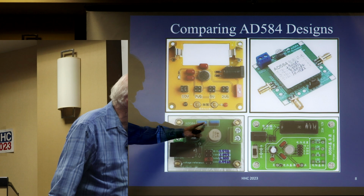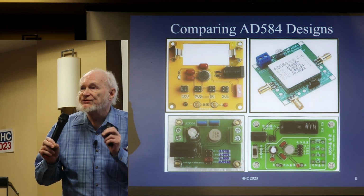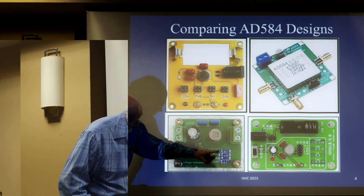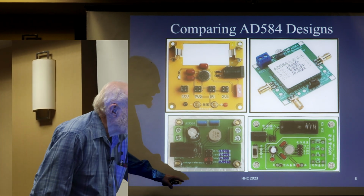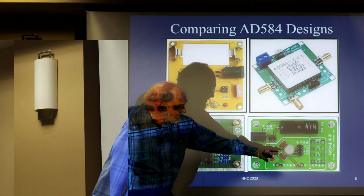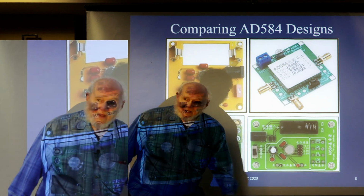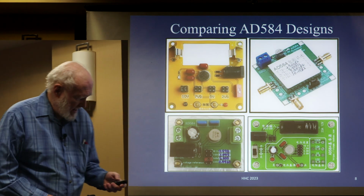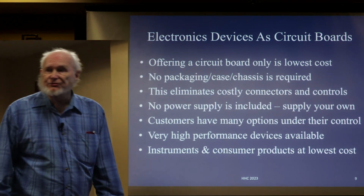This version says, I'm going to throw in some graded resistors, and I'm going to give you not only the 4 voltages, but I'm going to give you 4 values. Oh no, I'm sorry, not this one. They write the values on the board here. Over here, this one is the one that provides 100, 1,000, 10,000, 100,000 ohms for resistance standard. Electronic devices as circuit boards.